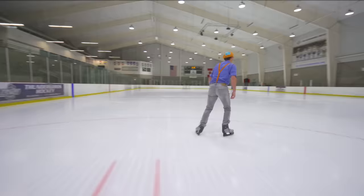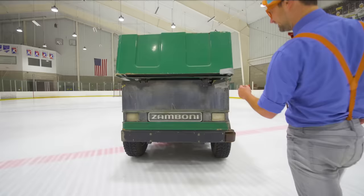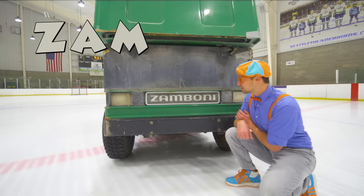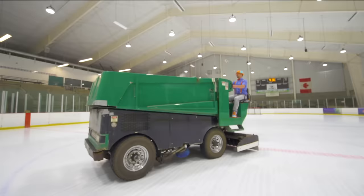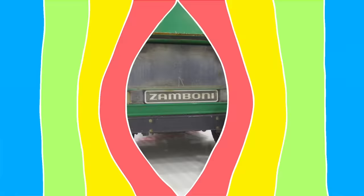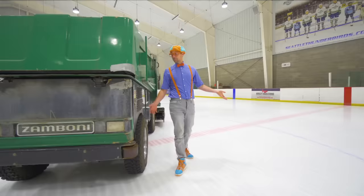All right, now let's learn a little bit more about the Zamboni. Zamboni. What a silly name. Look, there it is right there. Let's spell Zamboni together. Ready? Z-A-M-B-O-N-I. Zamboni. Zambonis are used to resurface the ice at the ice rink, the hockey rink.